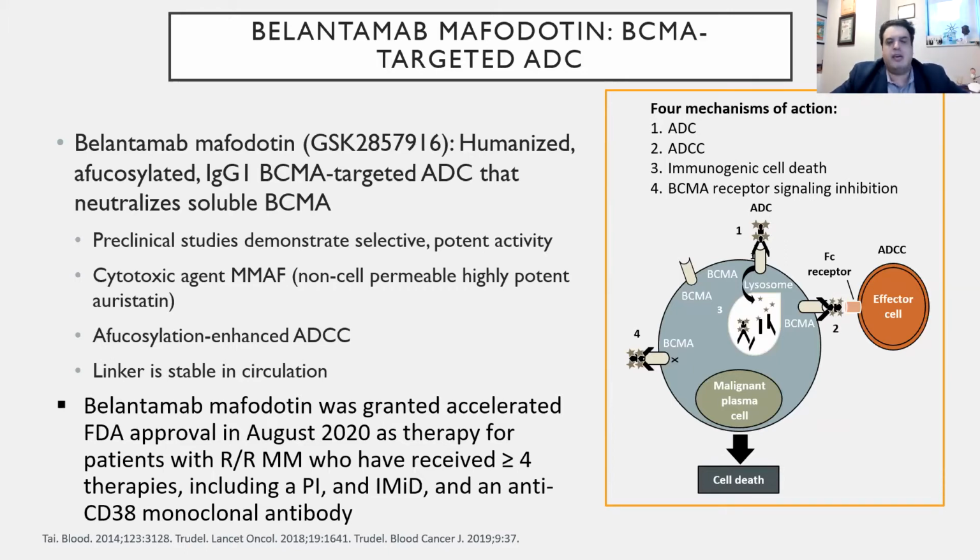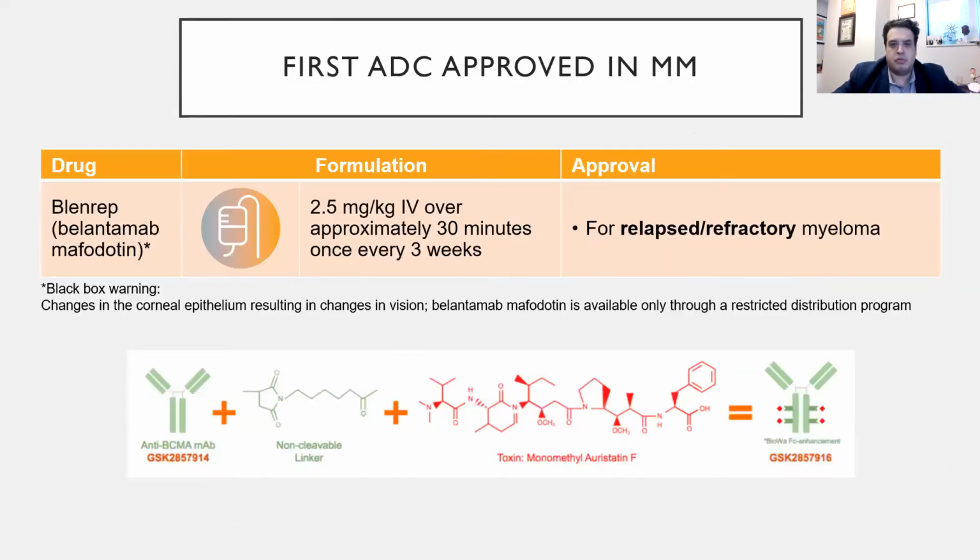It was approved by the FDA in August of last year for patients with relapsed and refractory myeloma. That means myeloma that has come back and is not responsive to other therapies. But for patients who've had at least 4 prior lines of therapy, including a proteasome inhibitor like Velcade, an immunomodulatory drug like Revlimid, and an anti-CD38 antibody like daratumumab. So if you got something like RVD, and then you got Darzalex, and then you got pomalidomide, and then you got Kyprolis, then you would be eligible for this type of drug.